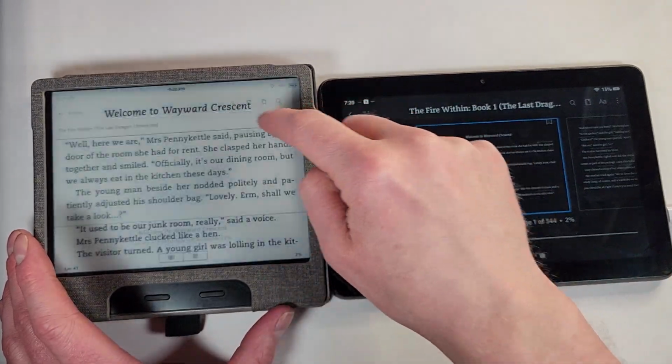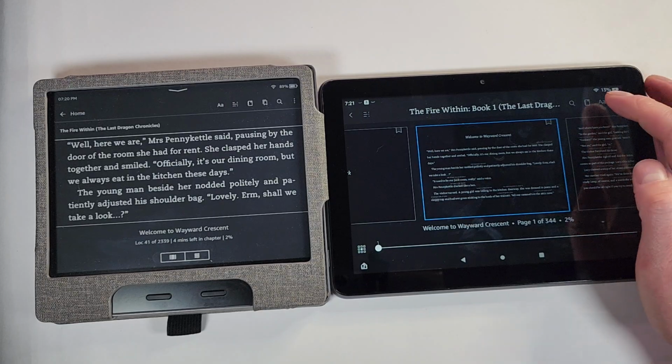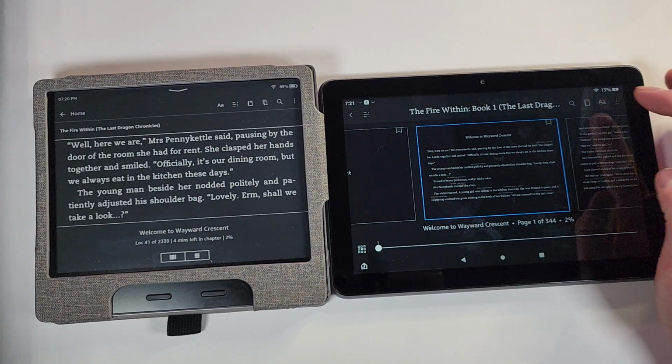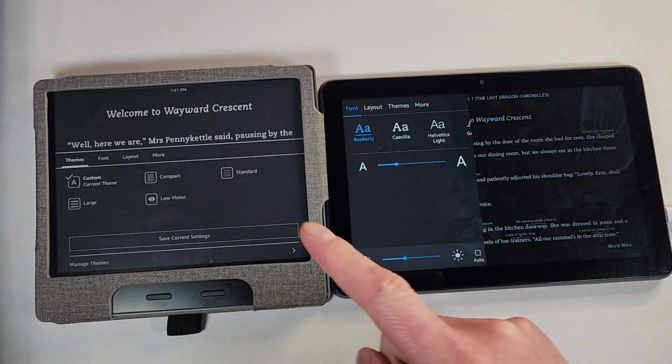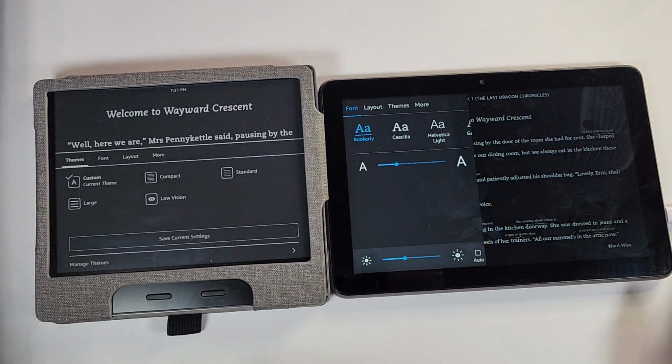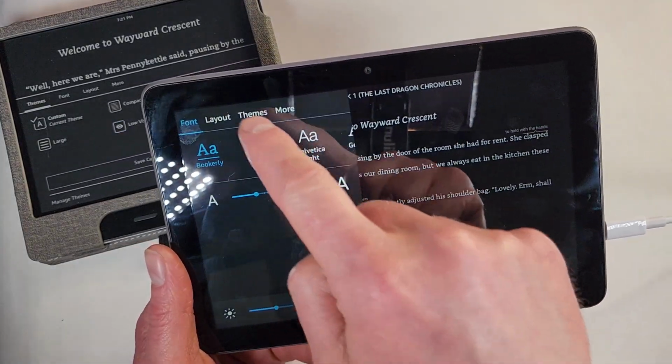So we touch the top of the screen on both of these. We will again have very similar options. So we hit the double A on both of these. So we'll start here with, again, the tablet. So you do have different fonts.